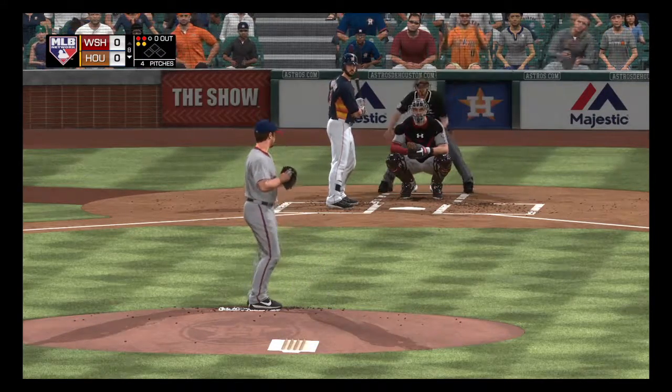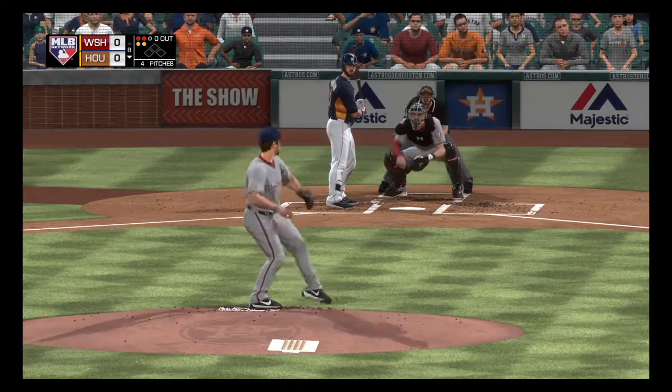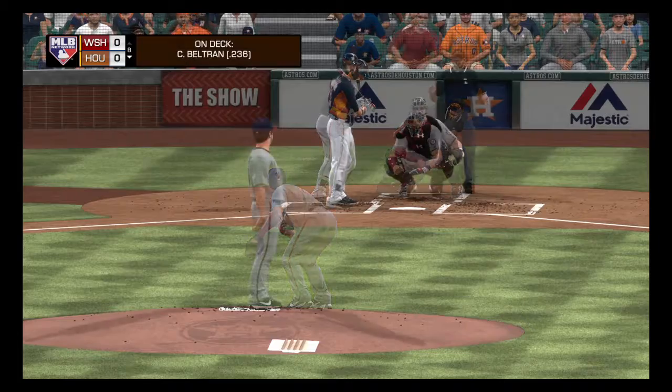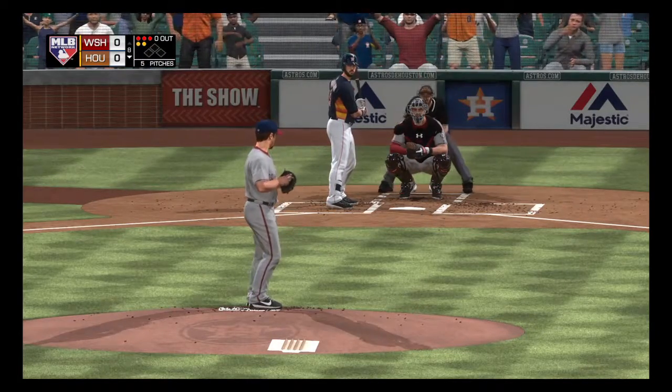2-strike back foot slider. That's a classic pitch. Nice job of laying off of that. Ready on 2 balls and 2 strikes. Here it comes. Never tempted to swing at that ball down low. It's ball 3.